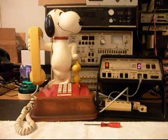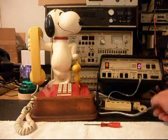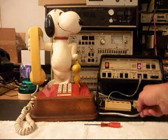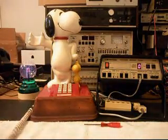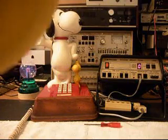Anyway, let's move Snoopy over into a regular telephone line. And we're going to go ahead and call a number, give you some dial tone, like say a time and temp.